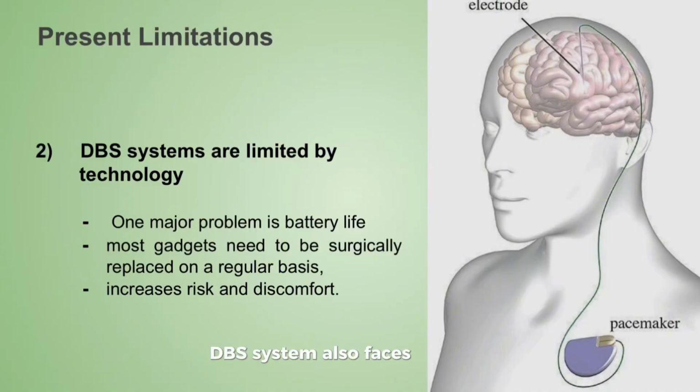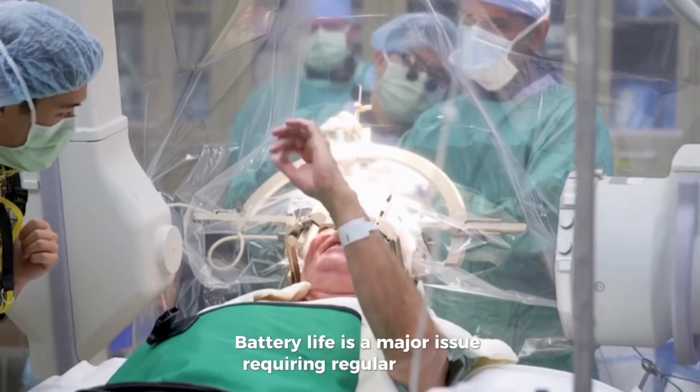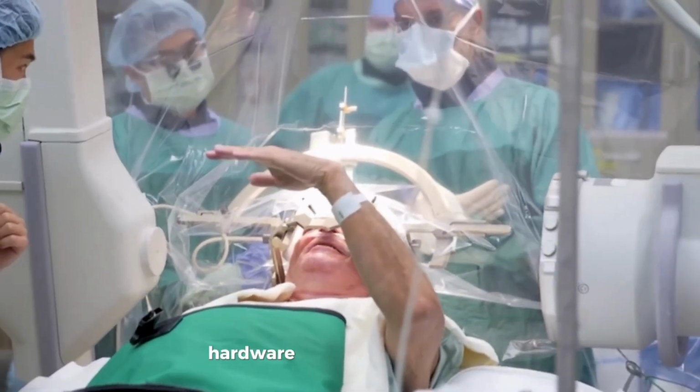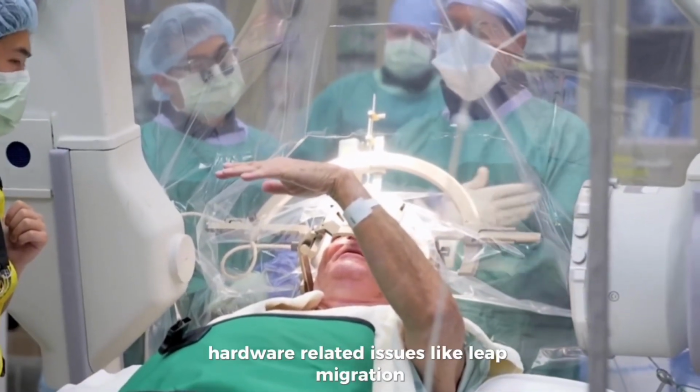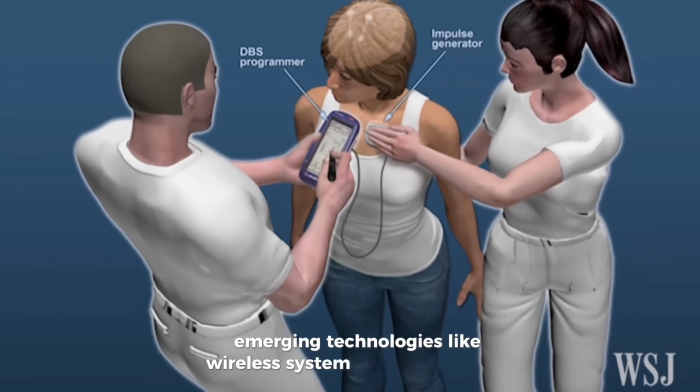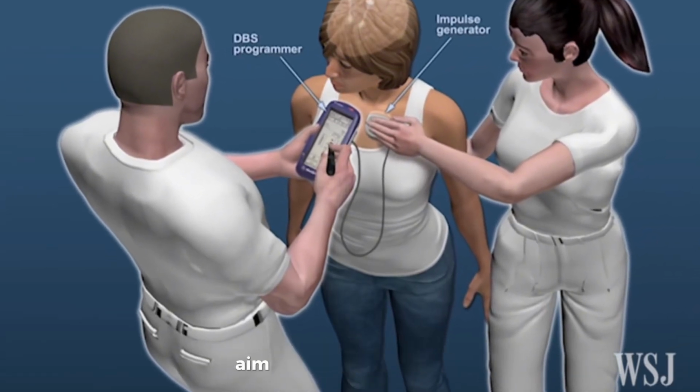DBS systems also face limitations in technology. Battery life is a major issue, requiring regular surgical replacement, increasing risk and discomfort. Hardware-related issues like lead migration, breakage, or infection can also occur. Emerging technologies like wireless systems and rechargeable batteries aim to address these issues.